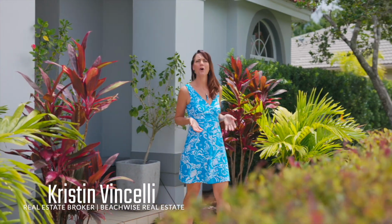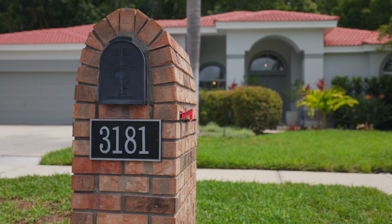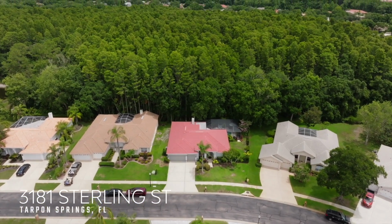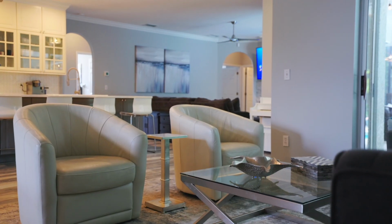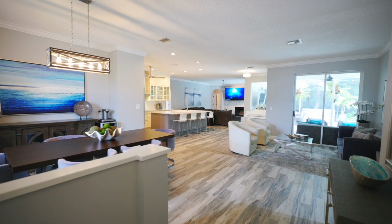Hello, imagine coming home to this gorgeous pool home located in the highly desirable golf community of Crescent Oaks. Located on a peaceful street in a gated community, this home backs up to your very own conservation area on a rare 1.44 acres. Let nature inspire and relax you with stunning views from nearly every room in the home.